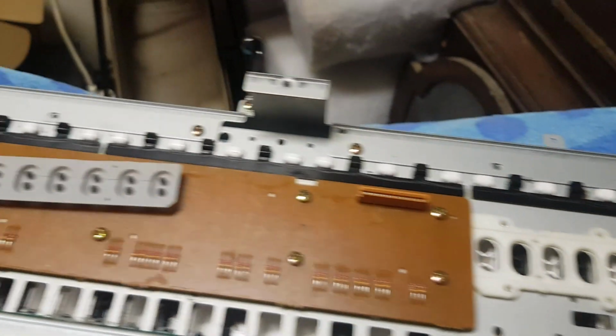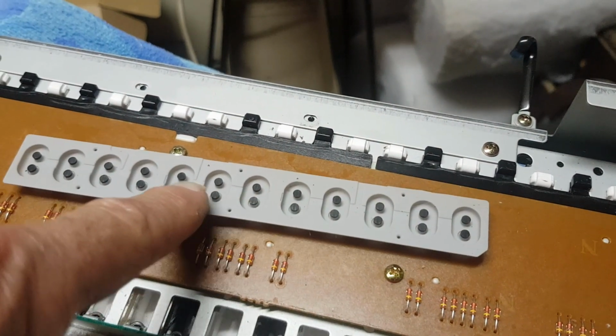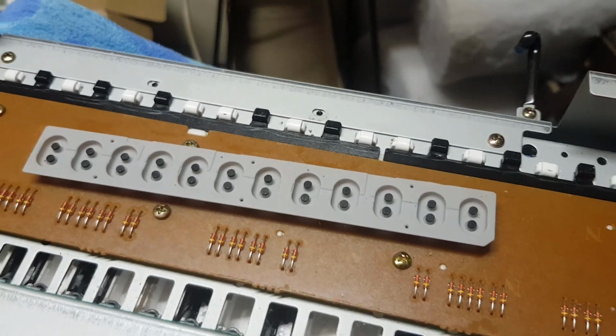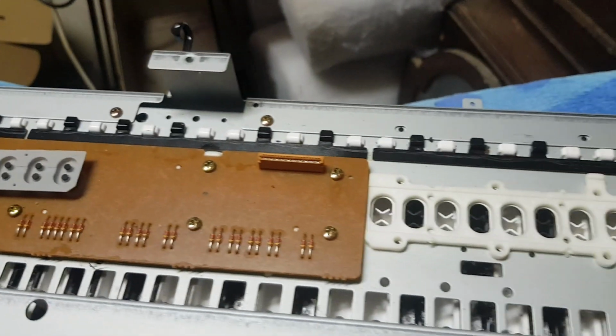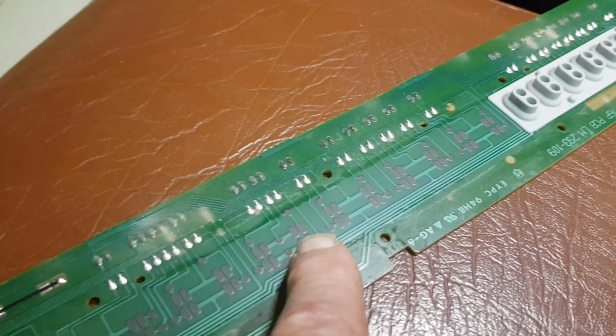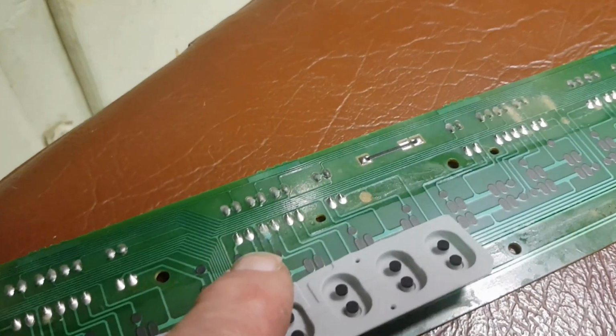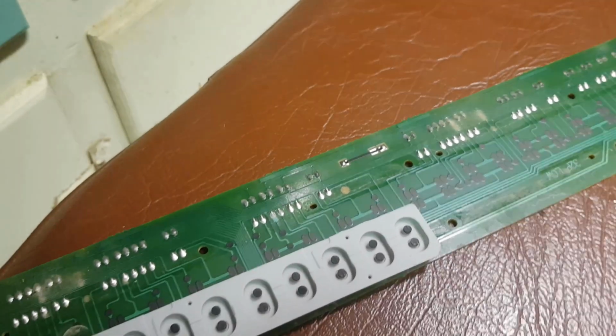What I'm going to do now is just clean up all these little carbon contacts just with some Deoxit spray and maybe a little cotton bud. And we'll do all three of those so that there'll be good connections. We'll also do the board sections where they touch on, just to make sure that there's no oxidization. And of course we need to fix that little corroded track there, which is the main problem.